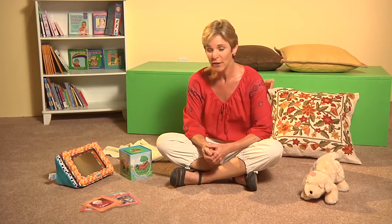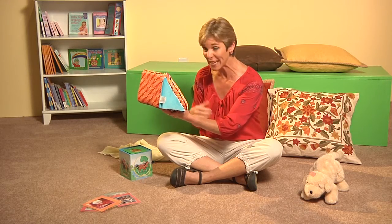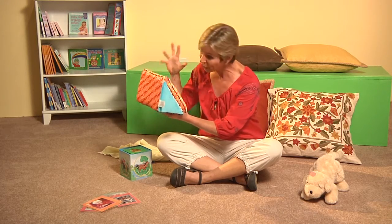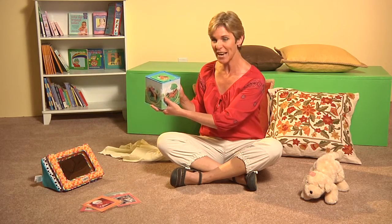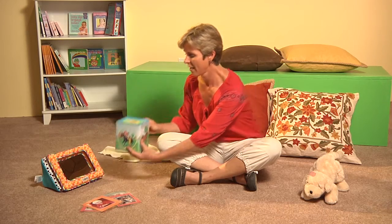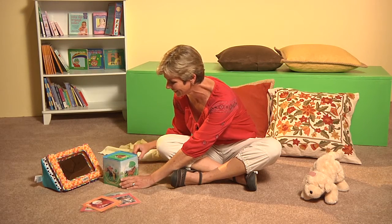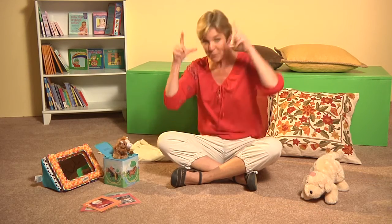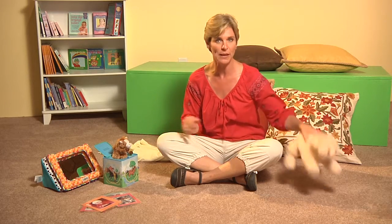You can also use emotion signs during playtime with your baby. For example, you could make funny faces in a mirror. Oh, mad. Can you make a silly face? Or you can do surprised with a jack-in-the-box like this. Surprise! Or you could play with stuffed animals.